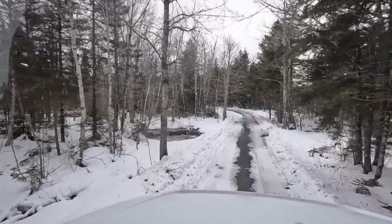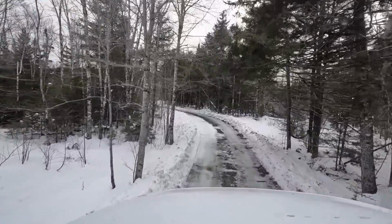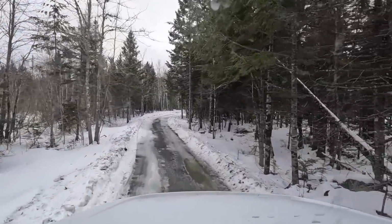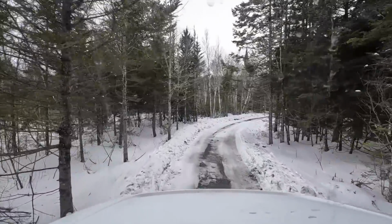I'm in third gear right now. See how it does going up there. Pretty much just gonna go right at this speed I'm going at right now. See if it just kind of pulls its way up.